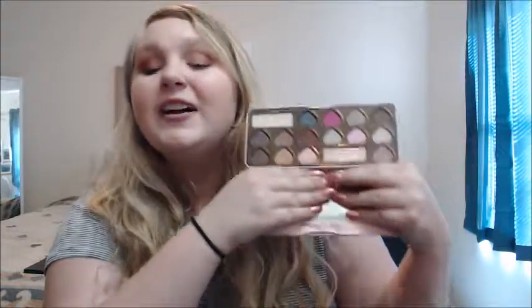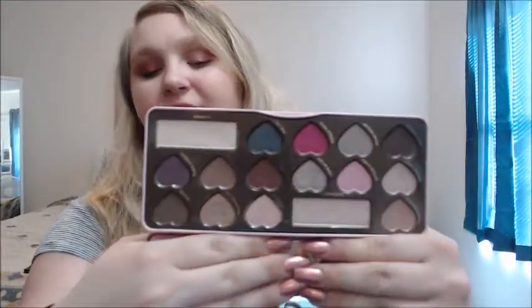And then here is my Too Faced Chocolate Bonbons palette. These smell so good. They smell like chocolate. This is so adorable. A couple years ago, I bought this as a Valentine's Day present for myself. This isn't going anywhere, even though this does have more cool tone shades in it, and I tend to go for warm tones. I love the formula of these eyeshadows. I love that the pans are in the shape of hearts, and it smells so good. I'll definitely be holding on to this.